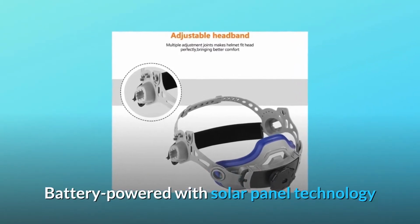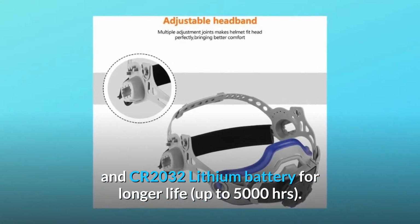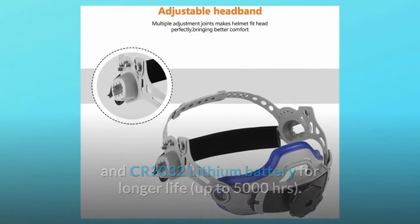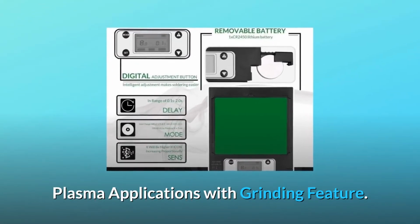Battery-powered with solar panel technology and CR2032 lithium battery for longer life, up to 5,000 hours. Great for TIG, MIG, MMA, and plasma applications, with grinding feature.